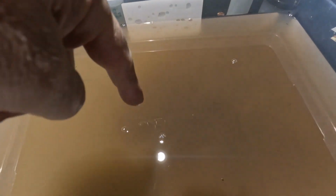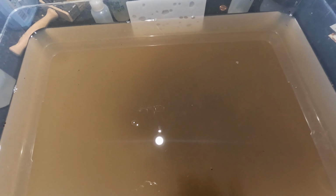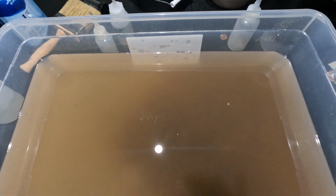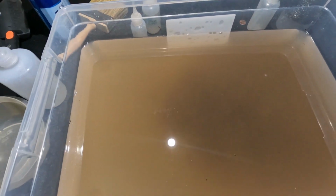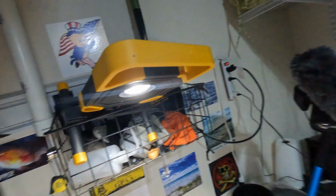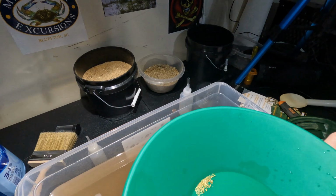You can see the light in the water, and that thing just keeps reflecting off of the pan when I'm panning it. And every angle I tried to get it at, it just kept blinding me. I could not see the pay dirt. So I gotta fix that. That's killing me. But I wanted to show you the floating gold because it's driving me crazy.